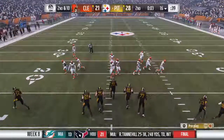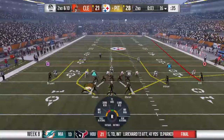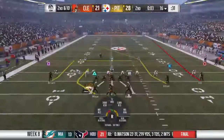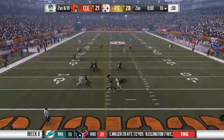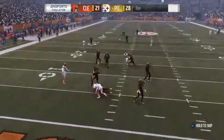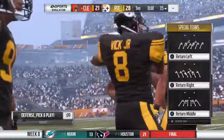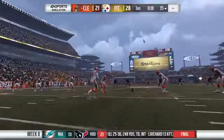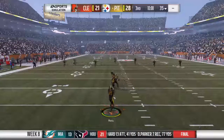So they'll come up after the incompletion for 2nd down. They'll throw now on the final play. And he's going to go down. Couldn't get a throw off with the pressure. Maybe that was for the best, as that brings us to the end of this first half of play. So we've reached halftime in a wild first half. We'll take a minute to catch our breath.